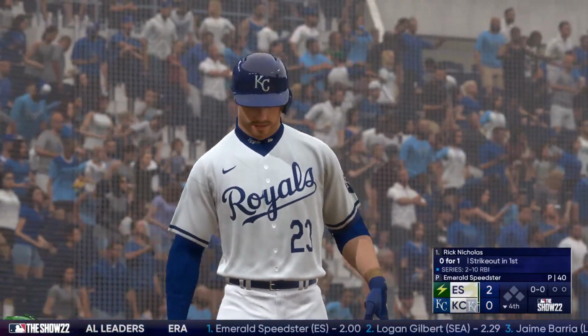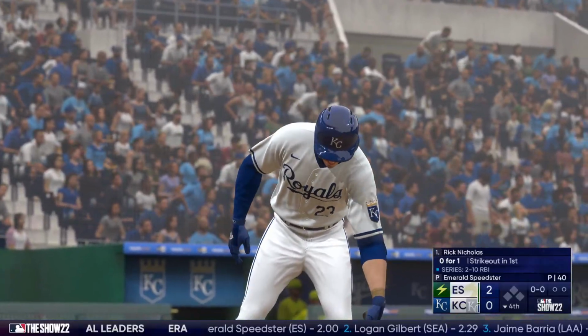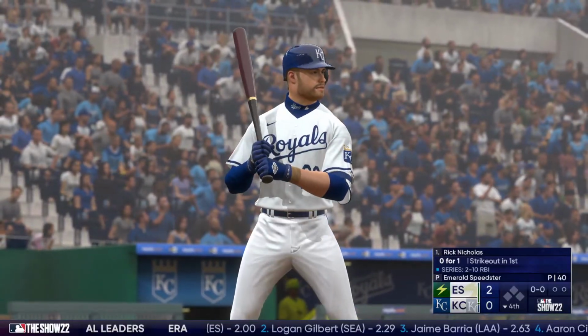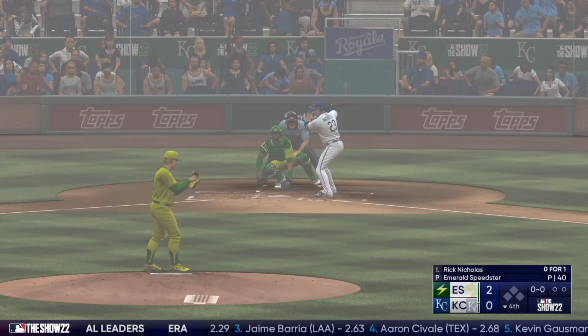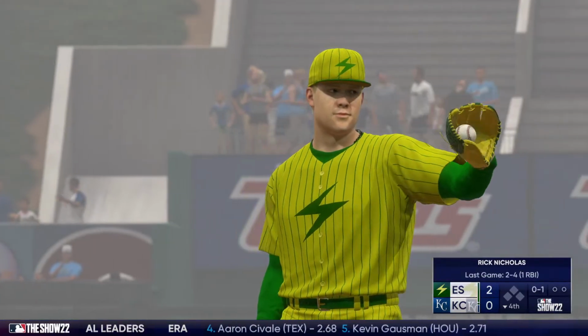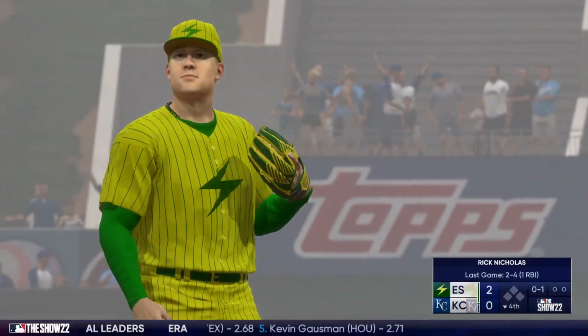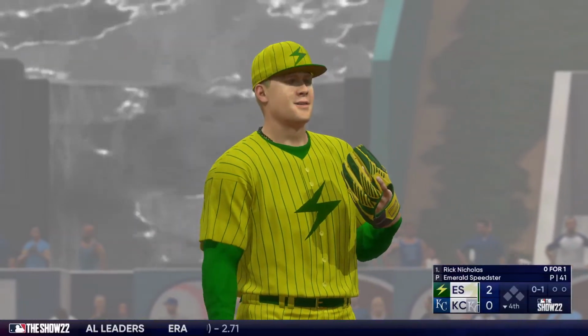Bottom of the inning. Digging in, it's the speedy outfielder, Rick Nicholas, for the Royals, the left fielder. The right-hander back to work. Swings through that one. Well, the offense has gotten going, and a pitcher wants to go out there, have a real quick inning, get those guys back into the dugout so those bats can stay hot.